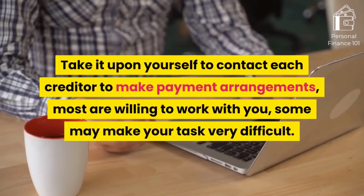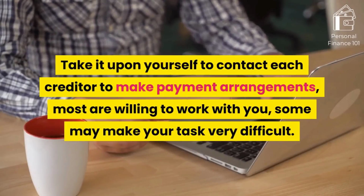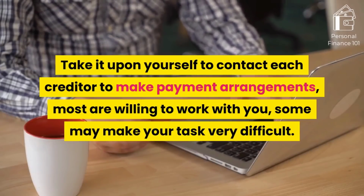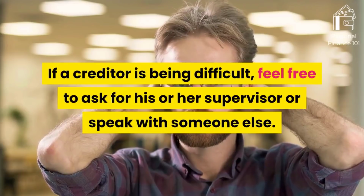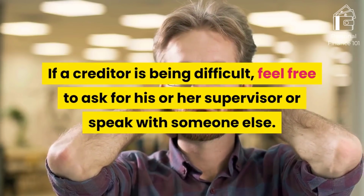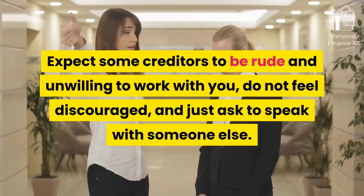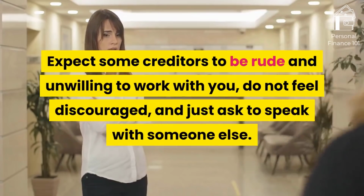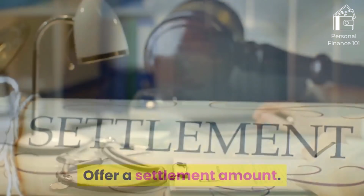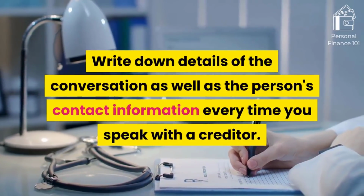Take it upon yourself to contact each creditor to make payment arrangements. Most are willing to work with you. Some may make your task very difficult. If a creditor is being difficult, feel free to ask for his or her supervisor or speak with someone else. Expect some creditors to be rude and unwilling to work with you. Do not feel discouraged, and just ask to speak with someone else. Offer a settlement amount. Write down details of the conversation as well as the person's contact information every time you speak with a creditor.